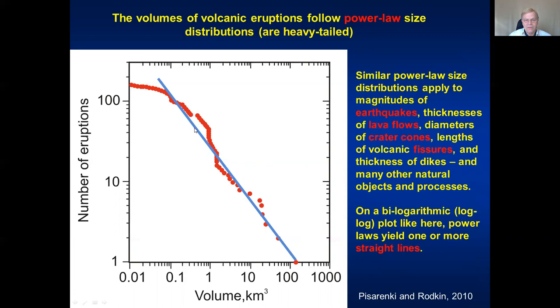It can be one line, it can be more than one line. The line can be broken, and then there is usually a difference in the mechanics. But here we see that volcanic eruptions follow a power law. Power laws are extremely common, both in human society and also in nature. Earthquake magnitudes, thicknesses of lava flows, sizes of crater cones, lengths of volcanic fissures, lengths of tectonic fractures, they all follow power laws. Let's look at some examples before we carry on.